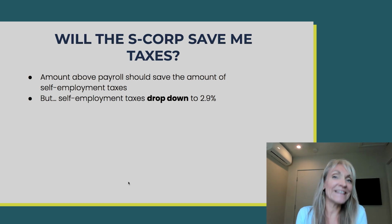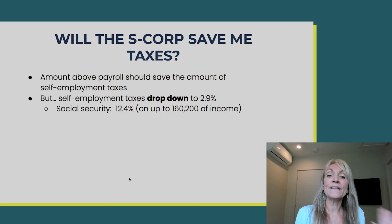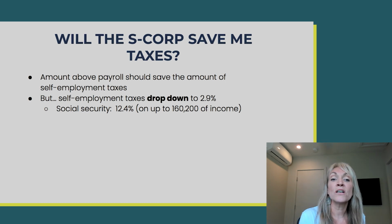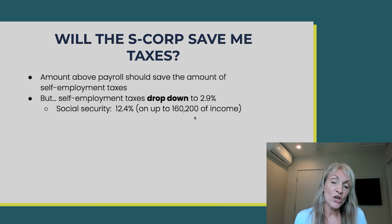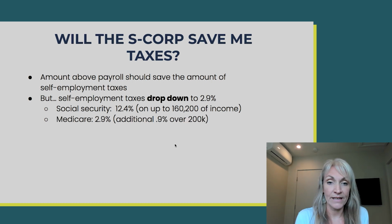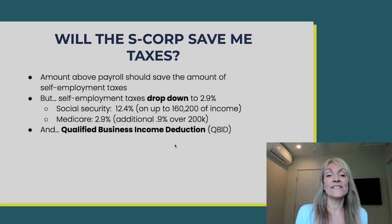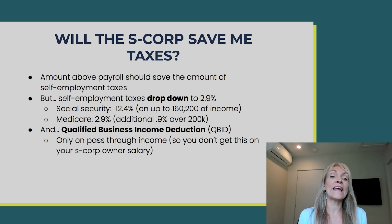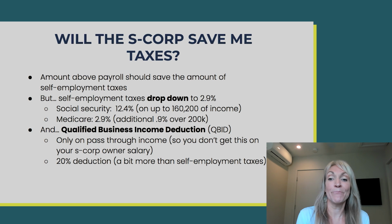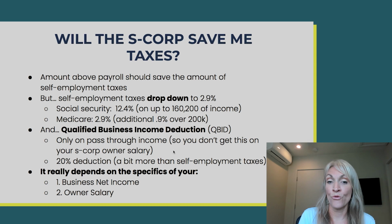But keep in mind that self-employment taxes go from 15.3% down to 2.9% once you pass the Social Security threshold for the Social Security tax, which is $160,200. So once you make over that amount, you're only actually saving a much lower percentage. And we have another thing to consider, which is called the qualified business income deduction, QBID. This very rare deduction only applies to pass-through income. So you don't get this deduction on your owner's salary. And it's a big deduction because it's 20% of your income. These are all things to really consider about your business net income and what your owner's salary is.